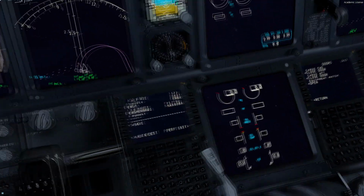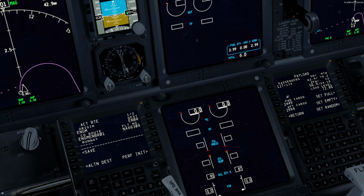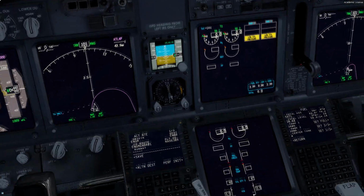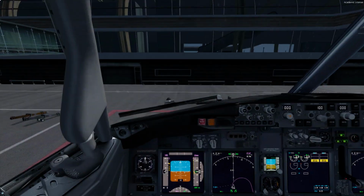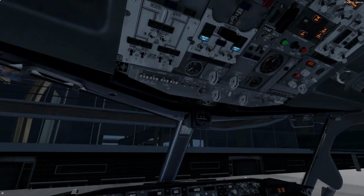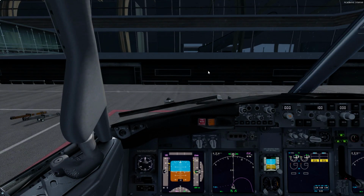And we have also added our payloads and fuel. So we are taking 127 passengers today with a little amount of cargo. And just to be sure, I've grabbed 6,000, but we only need around 4 or 5, I think. So that should be more than enough for this flight. Now we have to obviously talk with the tower a little bit to see if we can get out of here. So let's do that.